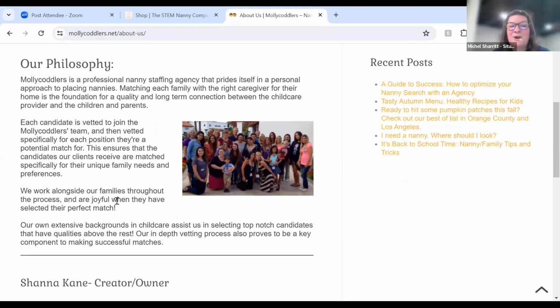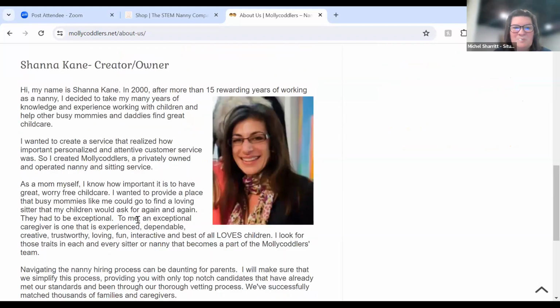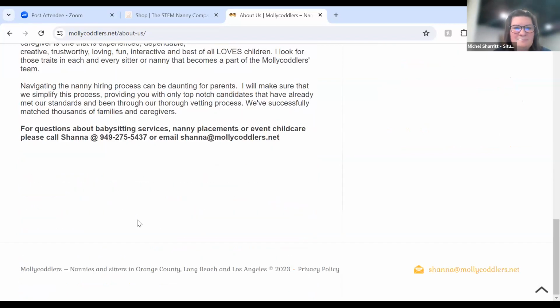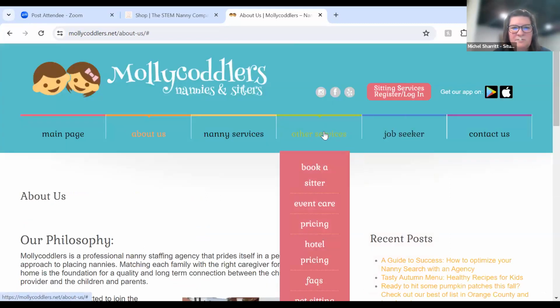Well, I think this is perfect. You always want to tell your story. A lot of people will go to your About Us page just to figure out who you are as a person. What's your company about? Are you involved in your community? Do you do charity? Things like that. So they want to get to know you. So this is perfect, and then the section about you is really good. All right, let's go ahead and go to another internal page.